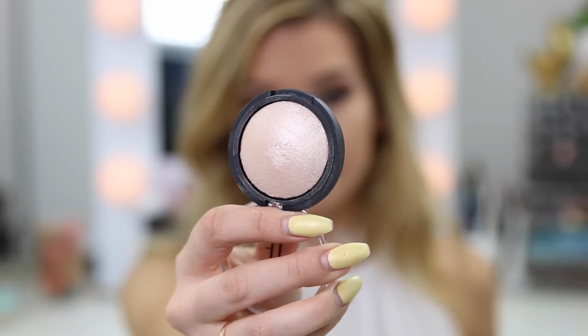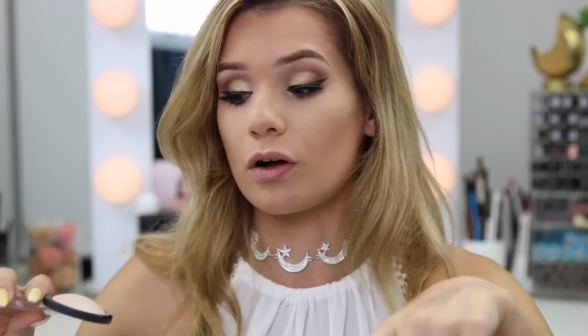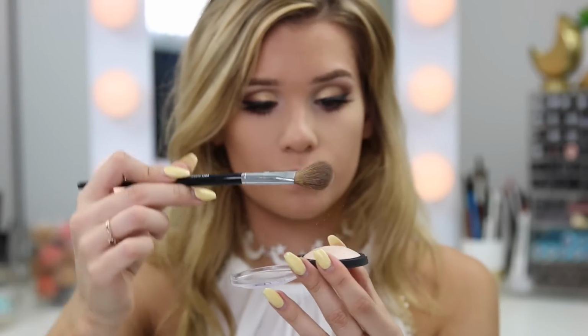Look at that, it looks beautiful. I was told I have to kind of scrape off the top of it to get the pigment. You guys kind of told me that in my comments last time I used this one. I didn't give it such a good review last time, and you guys told me that's because I was using it wrong. So let's try it again. This time I'm just gonna scrape off a little bit on the top and try and get the most pigment that we can out of this thing.